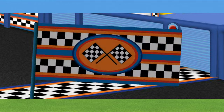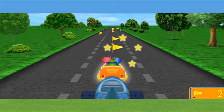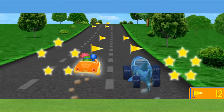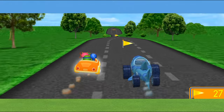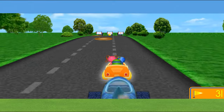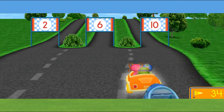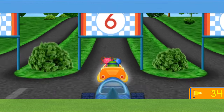Here we go! Collect the triangle flags. Awesome fly collecting! Make us drive in line to keep going! Bloopy Gigabytes! Watch out for the syrup! We need to follow the correct sign. According to my robot computer, we need to drive under the sign with a 6. 6!